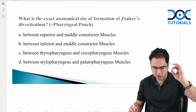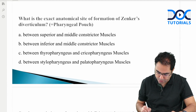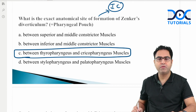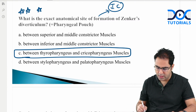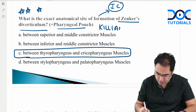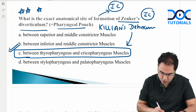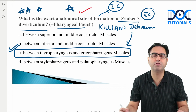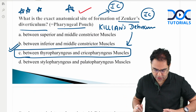Very good. Next question, what is the exact anatomical site of formation of Zenker diverticulum or pharyngeal pouch? I hope you remember it is seen in the inferior constrictor muscle between the thyropharyngeus and cricopharyngeus. This is a very popular question. Zenker diverticulum or the pharyngeal pouch is formed at which area? Killian dehiscence. So he's asking indirectly. Killian dehiscence is in the inferior constrictor muscle between the fibers of thyropharyngeus and cricopharyngeus, and it is the site of formation of Zenker diverticulum or pharyngeal pouch.